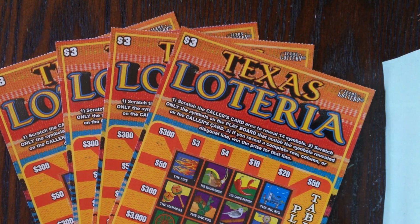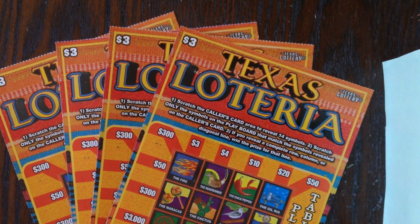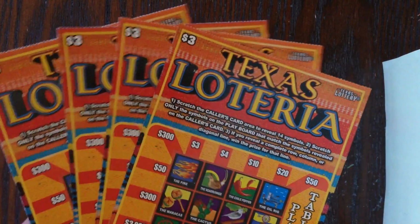We're going to be doing 4 of the $3 Loteria. So yes, this is going to be a slightly longer video, as these tickets are kind of a hybrid between a bingo and a crossword, or a bingo and a match and win, I should say. So be prepared for that. So without further ado, let's get started.